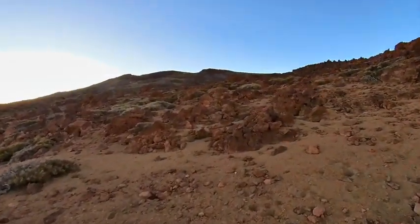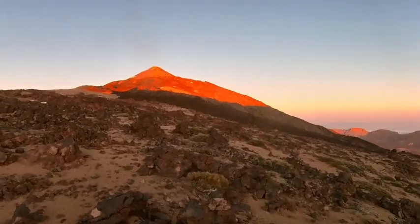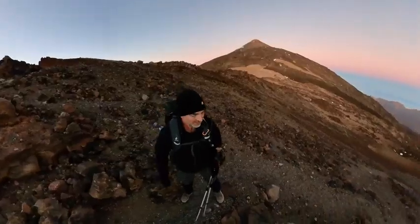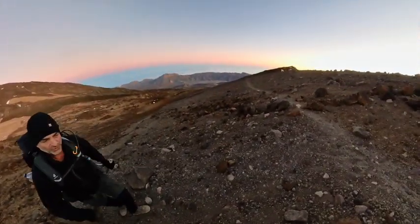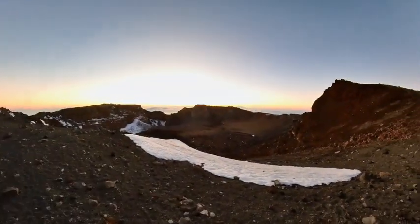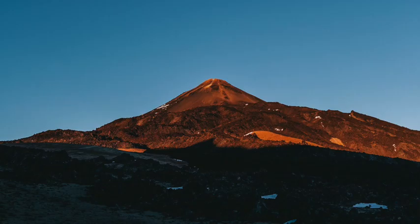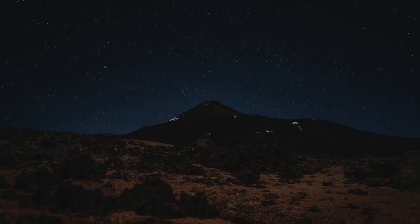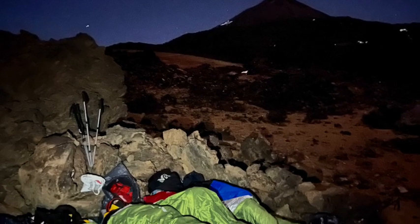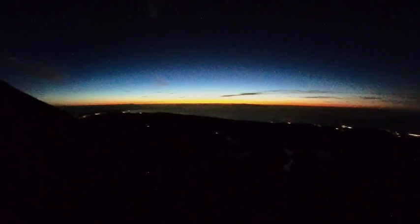Started to get a little bit cold. It's time to zip up, make a trek to Pico Viejo. Teide on fire. Trying to make it up before the sun goes down, but just too grueling. Pico Viejo, the old crater. Sun coming out soon.